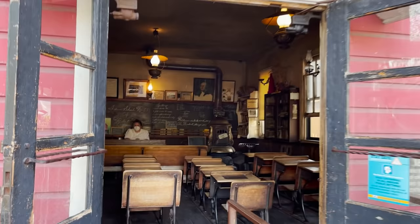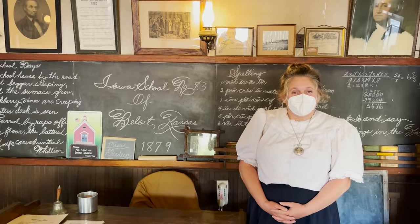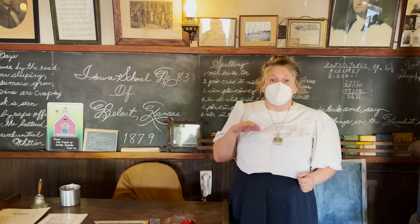We got our teacher in here. This is like another replica. This is an original schoolhouse and you're the teacher. This is the Iowa school and it was built in Kansas. Yes, so there were Iowa farmers and they homesteaded in Beloit, Kansas. Okay. So it's not in Kansas anymore, it's here at Knott's Berry Farm. Right. Where it's been since 1952. And most everything in here is original, including me.